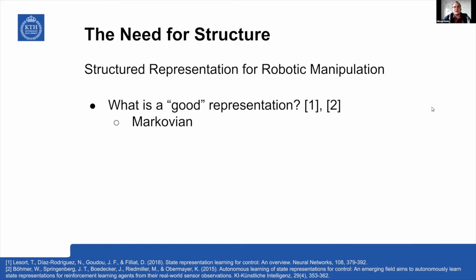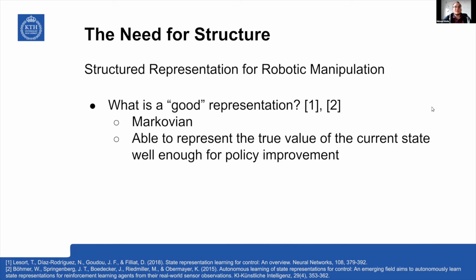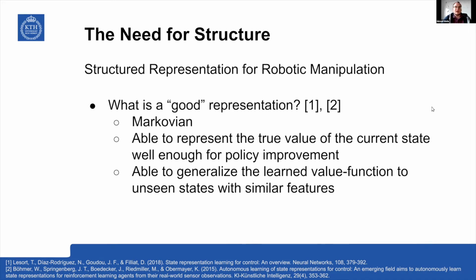The first point on the list is that a good representation should be Markovian. Furthermore, we want to be able to represent the true value of the current state well enough that we can perform policy improvement. This is a bit vague, but basically the representation should be close enough to the true underlying state that we can actually use it, and it's not random. Furthermore, we want to be able to generalize our learned value function to unseen states with similar features, so that nothing stops working just because we see a slightly different state. So we want generalization of the representation as well. And of course, especially in the robotics domain, we want them to be low dimensional for efficient estimation.